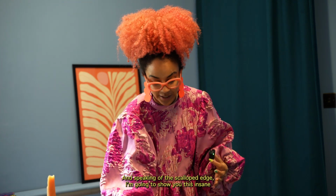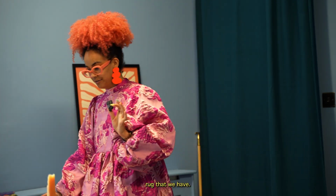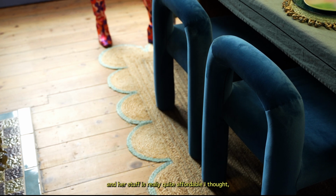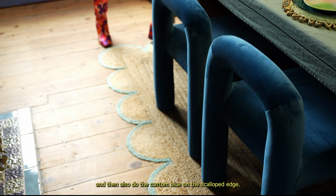Lucia. And speaking of the scalloped edge, I'm going to show you this insane rug that we have. So I found this insane scalloped rug on Etsy, and her stuff was really quite affordable, I thought. I was able to do a custom measurement and then also do the custom blue on the scalloped edge.